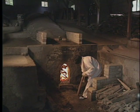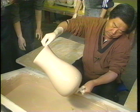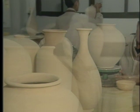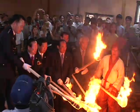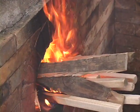The Celadons receive 2 firings. The first firing is set at about 800 degrees centigrade. After cooling, the glaze is applied. The unique color derives partly from a small percentage of iron in the glaze. The glazed pots are placed back in the kiln, inside containers designed to protect them from flying ash and other debris. During the Celadon Festival in 2003, a group of dignitaries and politicians were invited to light the kiln. The second firing is set at about 1300 degrees centigrade, and the kiln atmosphere is removed of oxygen.